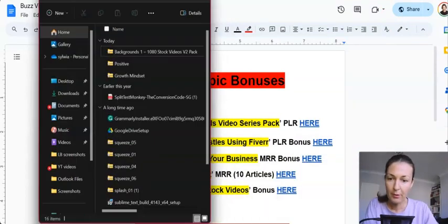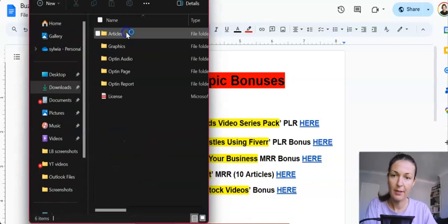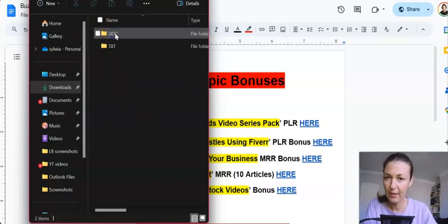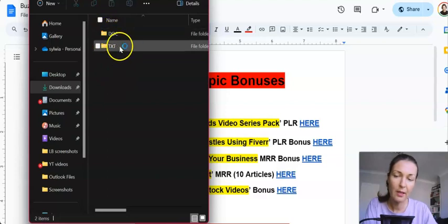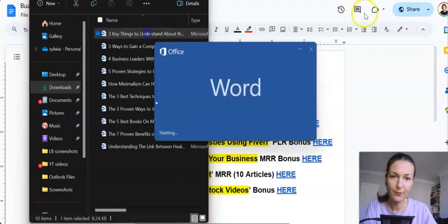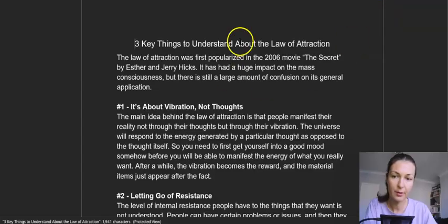Let me show you maybe also the growth articles. It's a master reseller, right? So you've got the articles, you've got the opt-in page here and all of that you would need to resell. You will have them delivered in a text, okay, as a simple text in the notepad or Microsoft Word. So you've got the articles like that.